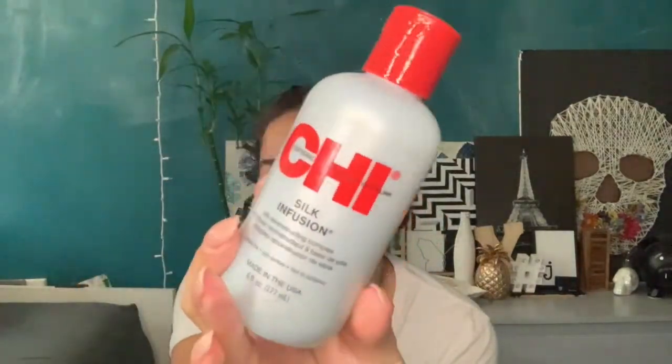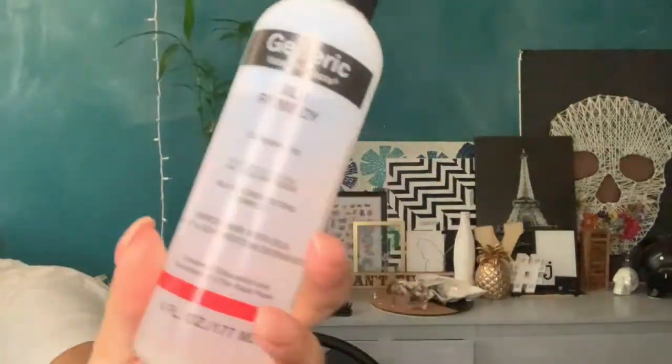It is officially the next day, and it's time to straighten my hair. So I use a rat tail comb, and here's the Cheese Silk Infusion, or you could also get the generic version from Sally's, which is the exact same thing, exact same amount. It's just the generic one is cheaper. And then I'm using a cheap flat iron that I got from Ulta Beauty, and then a damp cloth.